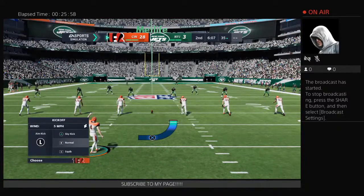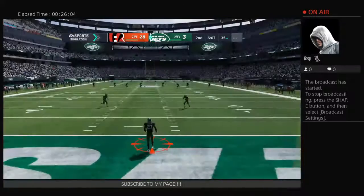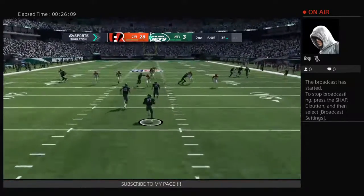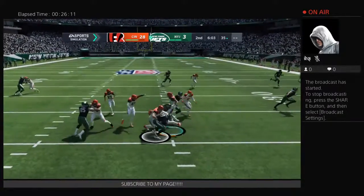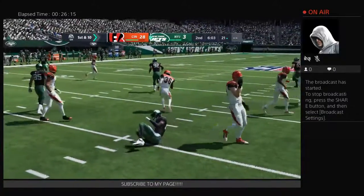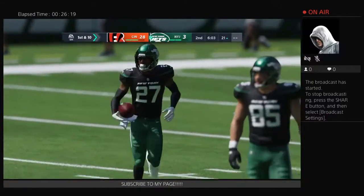Randy Bullock to kick off for Cincinnati. Now Bullock will send this one away after the touchdown. That'll be taken about a yard deep, and he's able to get this across the 20, but not by much, as he's marked down officially at the 21. First and 10 at their own 21.